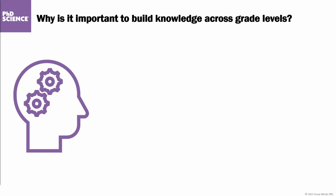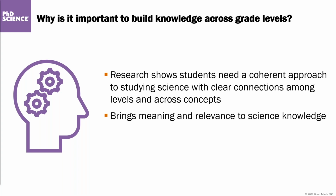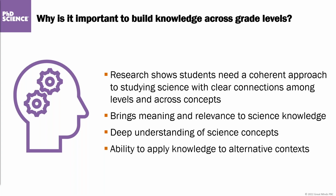So next, let's discuss why building knowledge is important. Research shows that students need a coherent approach to studying science with clear connections among levels and across concepts. When students are given the opportunity to build knowledge across all grade levels, it brings meaning and relevance to what they're learning. This is not only essential for student engagement in the classroom, but it also leads to a deep understanding of science concepts, rather than rote memorization of disconnected facts that are quickly forgotten. When students build knowledge across those grade levels, they are also better equipped to apply their science knowledge to alternative contexts. This ability to transfer knowledge to a new context is important when students encounter different phenomena. Not to mention, the transfer of knowledge is a skill that can be helpful when it comes to taking assessments. And lastly, deep understanding of science concepts allows students to make decisions as citizens and prepares them to possibly pursue STEM careers in the future.